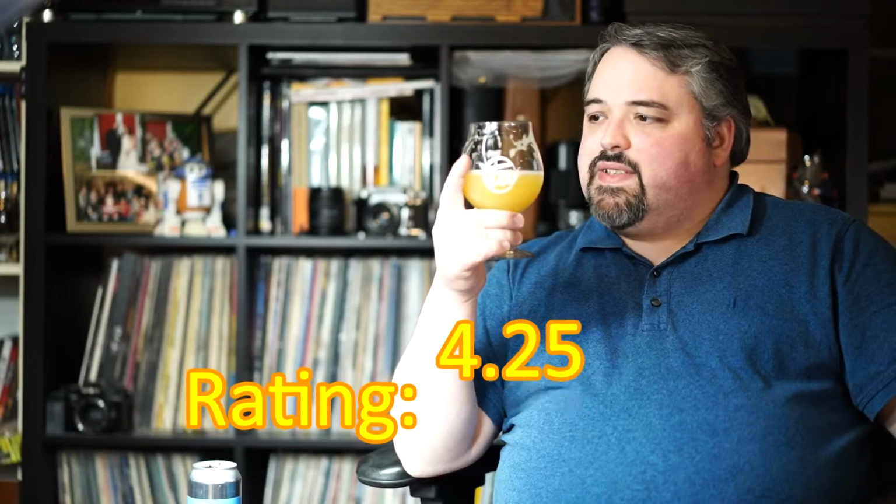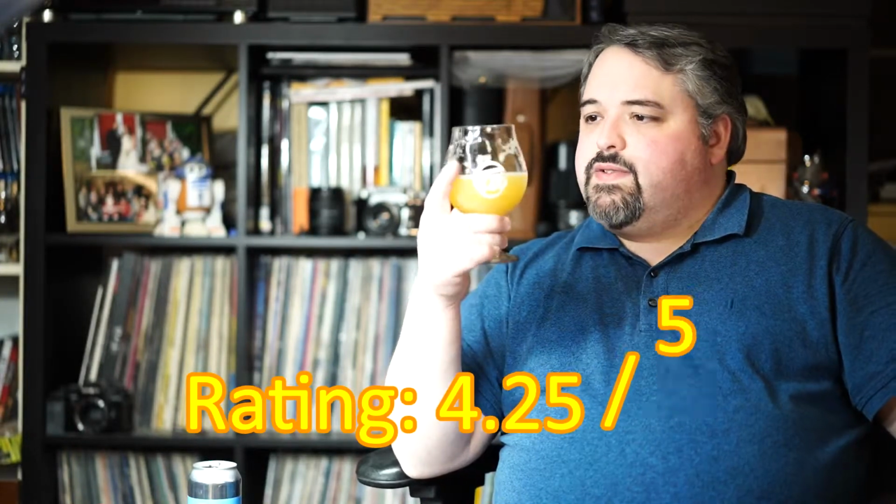But how could I ever doubt Trailway? They've blown my mind several times. This one isn't as mind-blowing, but I gotta say, this is an excellent beer. I'm gonna give that a 4.25 out of 5. That is excellent, and I recommend anybody who wants to try a Trailway beer right now, fly at her. Certainly delicious, and you certainly can't go wrong.